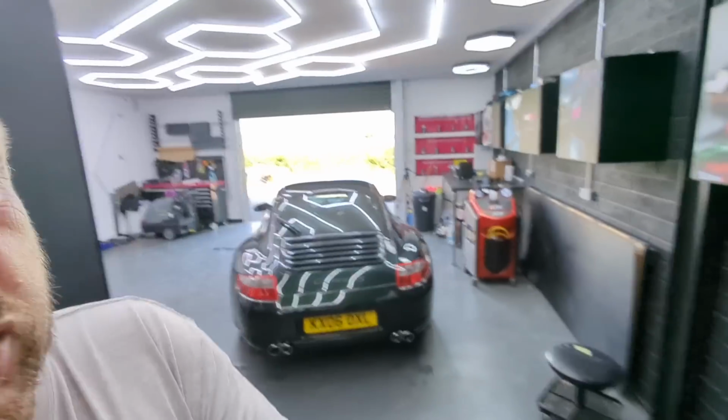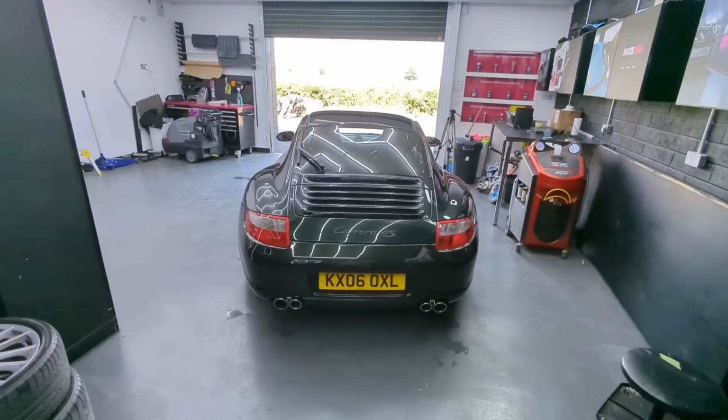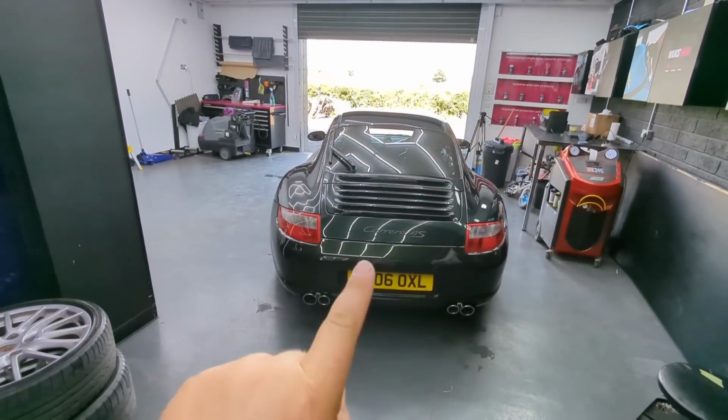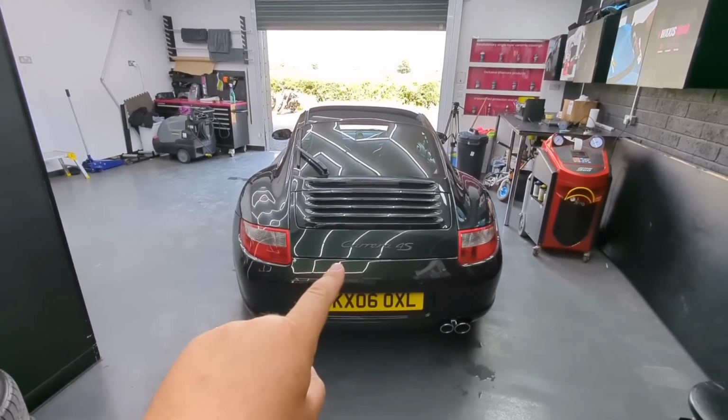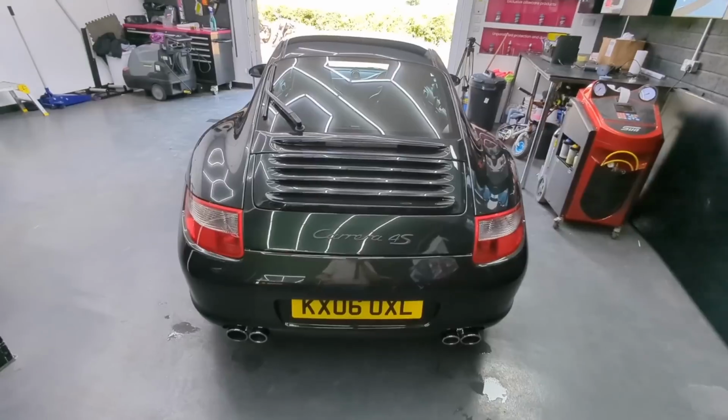Now, if you've been following the channel, you'll have seen this car before. This is part 3 of this Porsche transformation. So the first part was buying it. The second part was putting this colour change PPF on it.